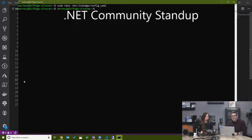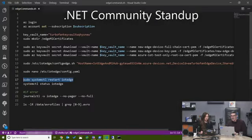You'll run this command to restart Edge. There's no real reason to run it right now, but run this command to restart Edge, and then the next command you'll run just to make sure everything's okay. And then hopefully it is, but if it's not, then there's some more commands down below that can help you diagnose what went wrong.